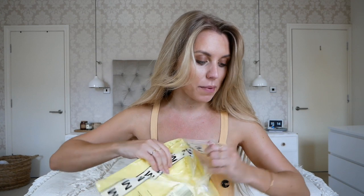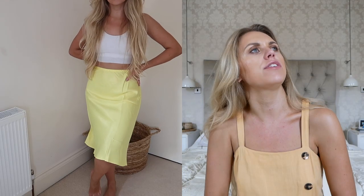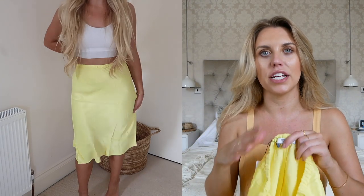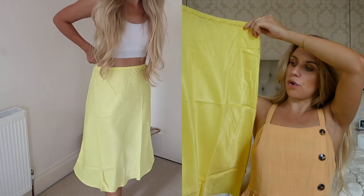Okay, the last item in this first bag, we still have one more to go, is again another yellow kind of shade, and this I'm so excited for. It is a satin skirt. I recently picked one up from Boohoo. You may have seen in my latest Boohoo haul, or did I feature it in a vlog? I can't remember. But I picked up a lemon kind of coloured satin skirt, and I found it to be quite staticky. Instead, I've opted for this one.